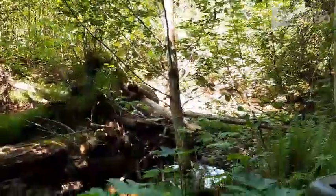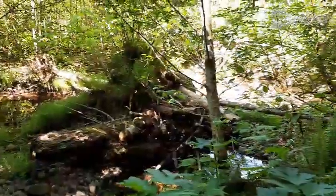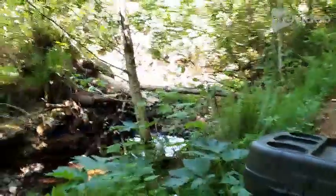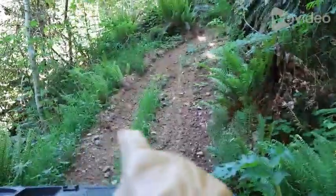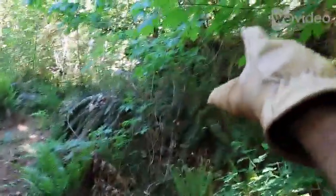Okay, so we're down at the bottom here again. This is kind of a backwash of the river. So this hill here really gets really steep. We're gonna go all the way back around the top up here.